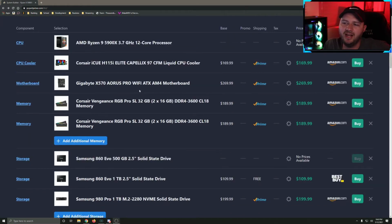Next up in the list is the Gigabyte X570 Aorus Pro Wi-Fi ATX motherboard. This is obviously a motherboard specific to the AMD CPU. It has an X16, X8, X4, and 2 X1 PCIe slots, and I was planning on using all of those slots. So I've got the GPU in the X16 slot. I've got a USB 3.0 PCI card in there that gives me 4 extra USB 3.0 ports. And there are some other peripherals that I plan on getting in the future that I might need those for.